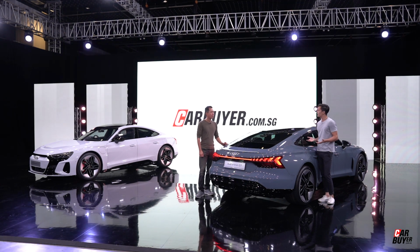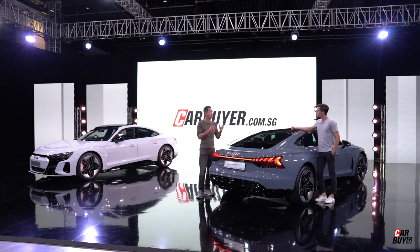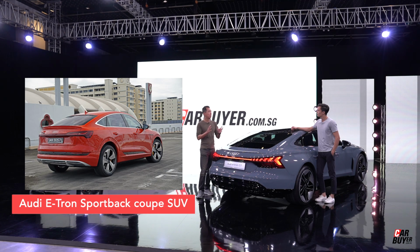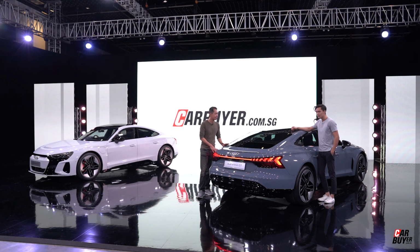First things first, Ju-len, I'm going to ask what the audience is thinking. What is an e-Tron GT? Okay, so e-Tron is what Audi calls its electric cars, right? And here in Singapore, we've got the e-Tron and the e-Tron Sportback, and both of those are SUVs. But this is an e-Tron, it isn't an SUV.